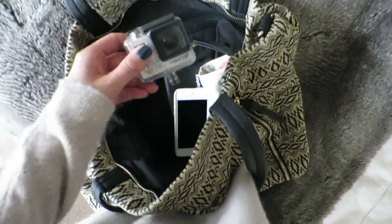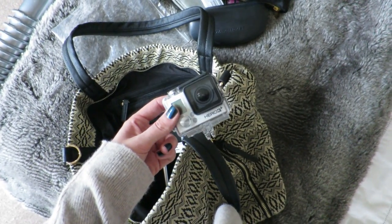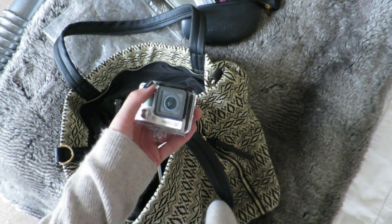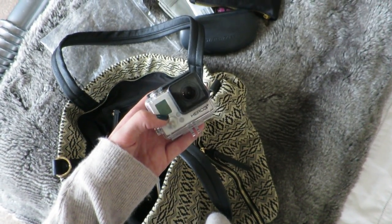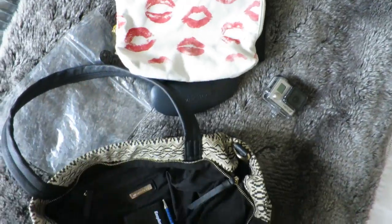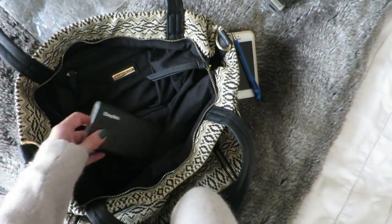Sunglasses. I think I'm going to take my GoPro with me because I think the girls will really enjoy this. We can get some shots underwater and it's just really small, so it's good for just throwing in your bag. Obviously it's waterproof as well, so you don't mind taking it to the beach. An empty makeup bag, I'm not really sure why that's in there. Phone, pen, and then I bought this recently.